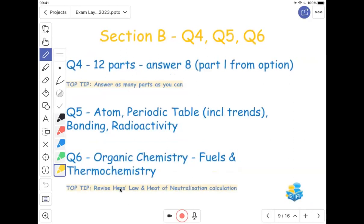For questions 4, 5, and 6. So we're going to start with question 4. There will be 12 parts in question 4, of which you have to answer 8. And part L of this will be from the option part of the course. So my tip here is you will be marked on your best 8. So I recommend that you answer as many parts as you can, because there is no negative marking.